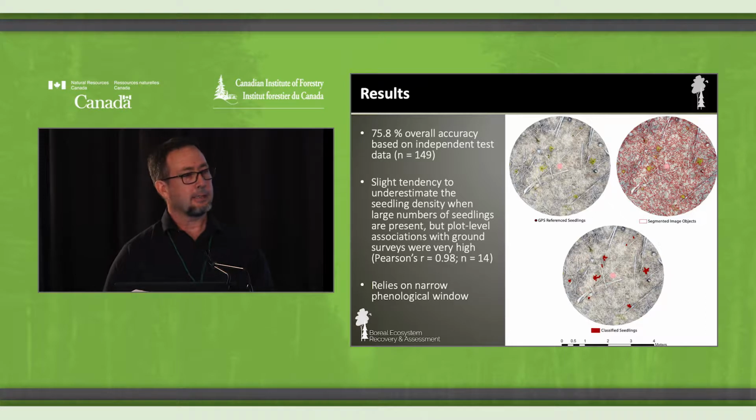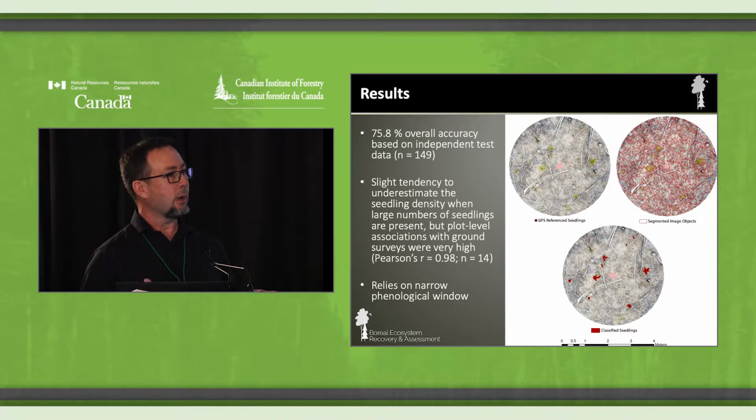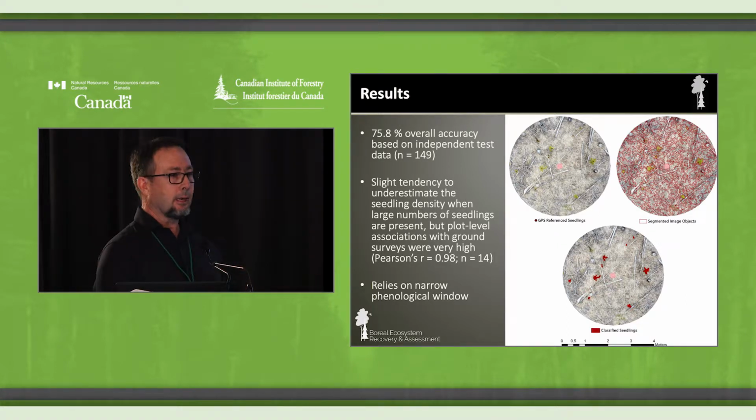We did have a slight tendency to underestimate seedlings, especially when densities were quite high with natural regeneration. We didn't see that as a serious limitation because if you're doing stocking, underestimating is probably not a bad place to be rather than overestimating. And what we found is that our ground observations were very, very highly associated with our drone observations. So Pearson's R of 0.98.